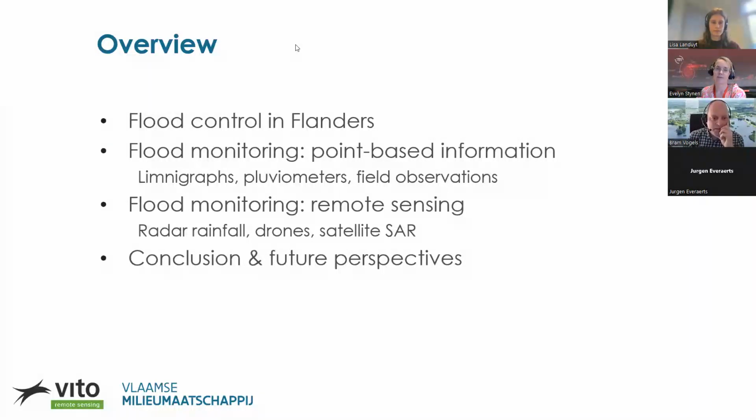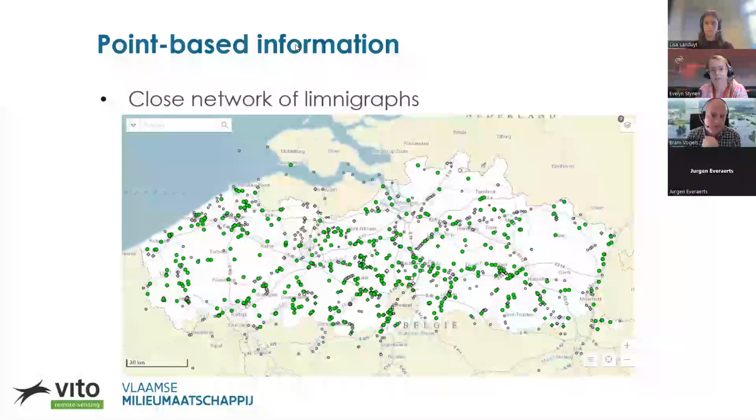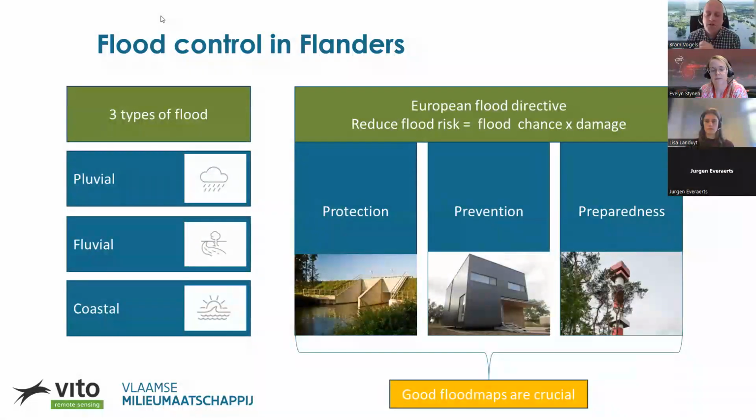Okay, thank you, Lisa. First of all, a slide with an overview of the flood legislation in Flanders. Like a lot of legislation, it is initiated by a European directive. So we have the European Flood Directive working on the floods. And important in this flood directive is that it says that we have to reduce the flood risk. So flood risk is not the same as a flood chance. So the flood risk is a combination of the flood chance combined with the resulting damage.